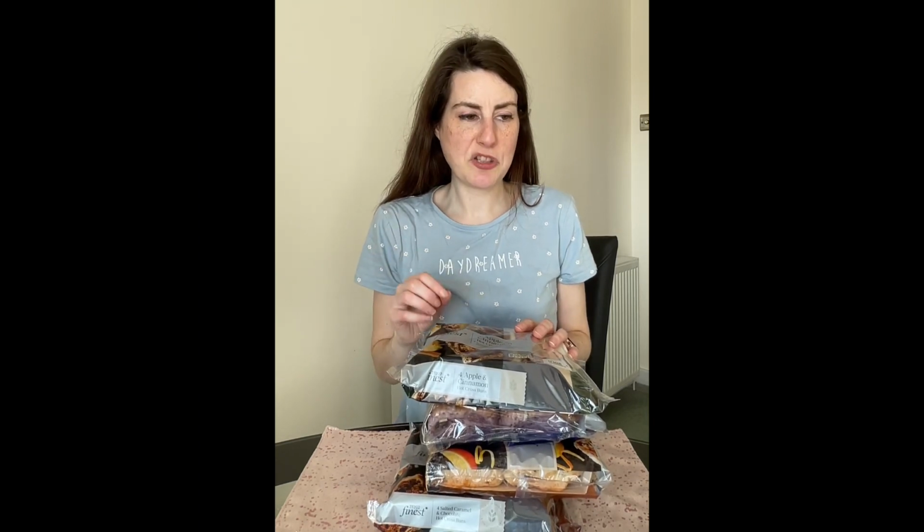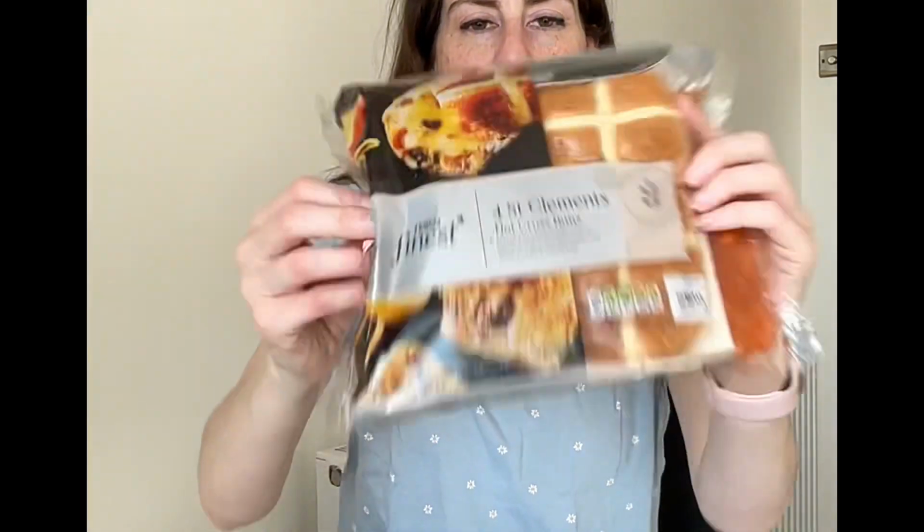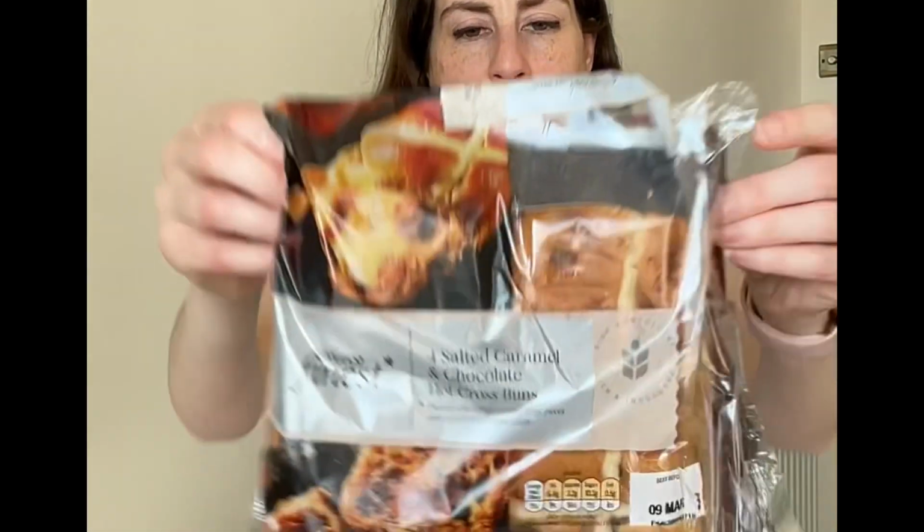Round 2 of hot cross buns, and today I am trying Tesco hot cross buns. Now, I got each of these for £1. That's the Clubcard price. I think the regular price is £1.50. So we have apple and cinnamon, blueberry, St Clement's, and chocolate and salted caramel.